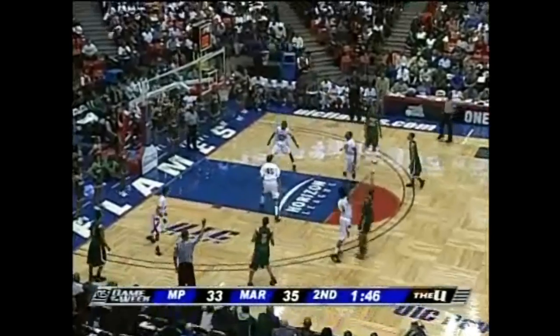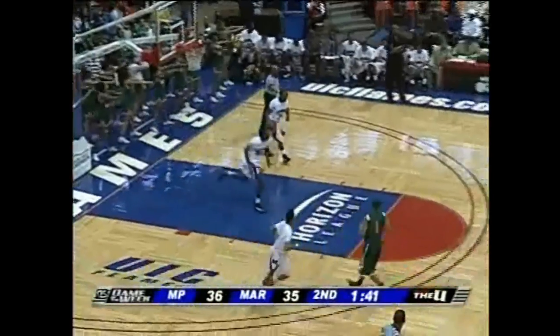Blackshear to Smith. Three-pointer by Brown. He is absolutely lighting it up. He's unbelievable. Three-pointer number 6 for Brown. Billy Garrett Jr. in a little bit of trouble. Time running down. Got rid of it. Blackshear, 4-3. Got it. And we are tied at 40 at the end of the first half.